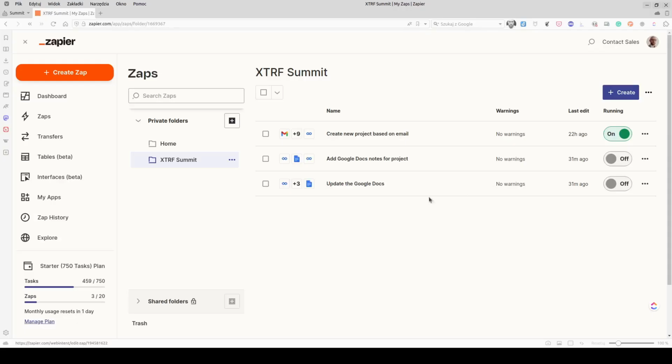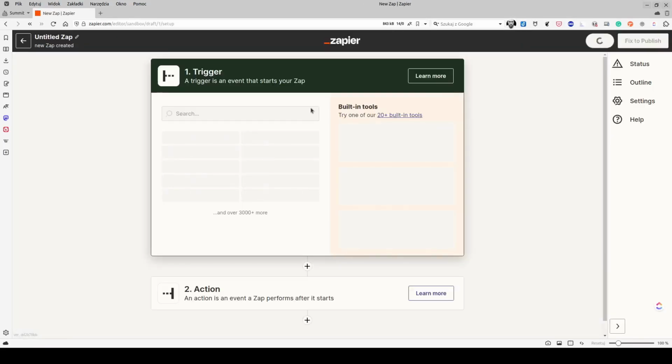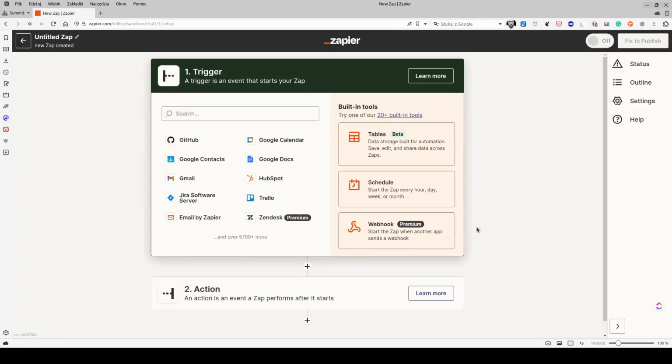You can organize your Zaps into folders, as you can see on the left-hand side of the screen. For the sake of this presentation, we will use the XTRF Summit folder, but you can create as many as you want. To create a new Zap, click the Create button and select the New Zap option from a drop-down. After a few seconds, you'll be redirected to the Zap Create form, which starts with a selection of triggers. You can choose from almost 6,000 available applications.